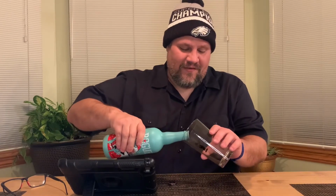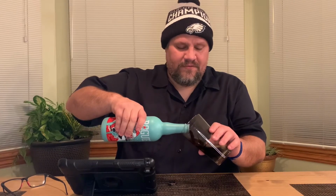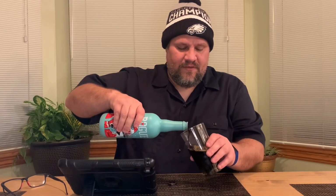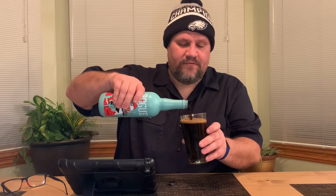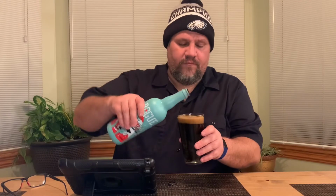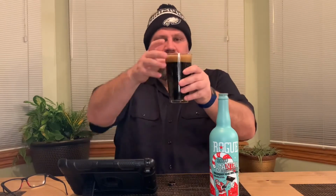The smell is nice. The smell just straight out of the bottle is kind of the lactose you'd expect from a milk stout with a little bit of peppermint. The glassware, I'm going with my Ben Franklin glass today. I think he'd approve. That is dark. I think that's worthy of a 163. You're not seeing through that.